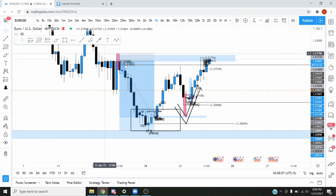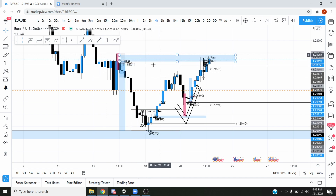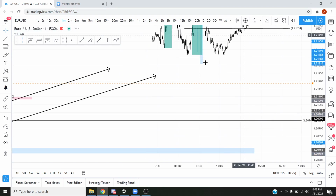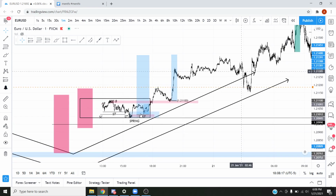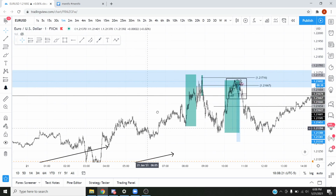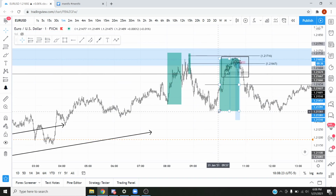So we had that 4-hour area right here. That's the image you saw. And as price came into that area, as you'll see right here, let's zoom out. We were expecting buys from down here. We were able to catch stuff along the way. We're not going to look at all that right now. This is the stuff that you just saw. So let's get rid of this. We don't really need it.